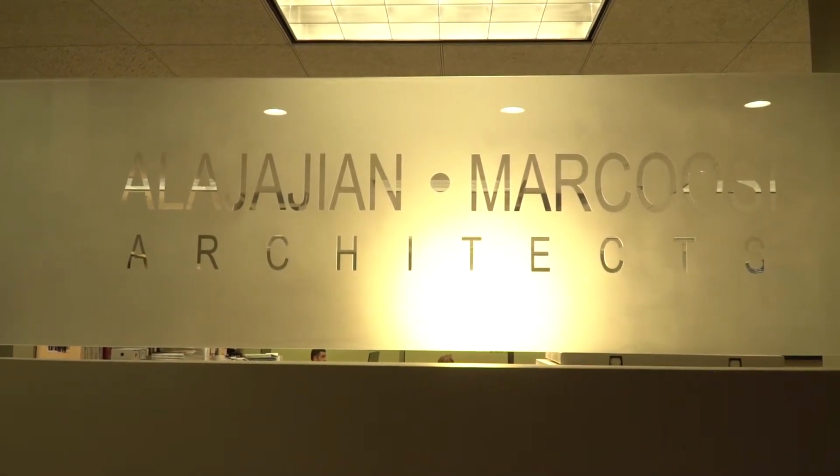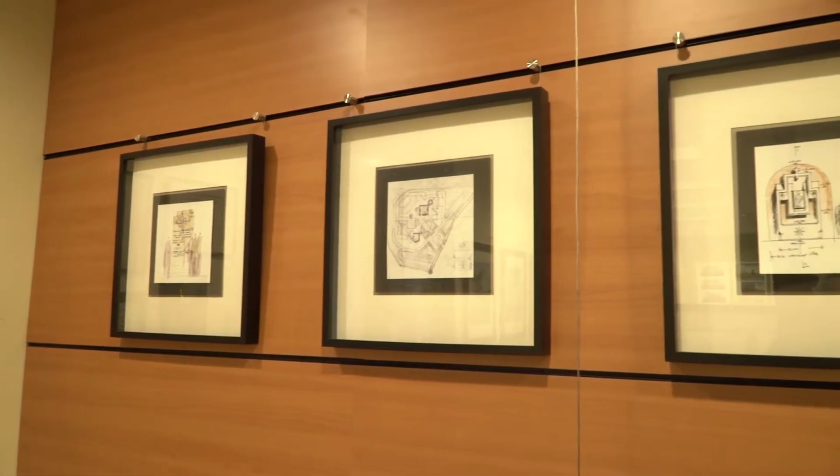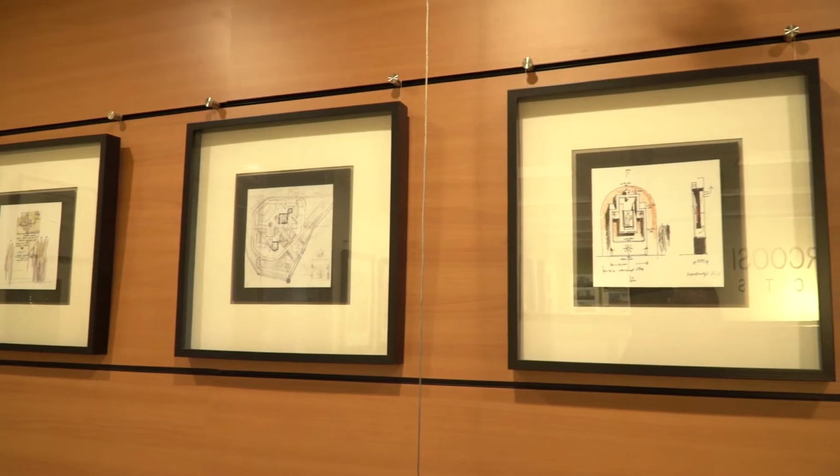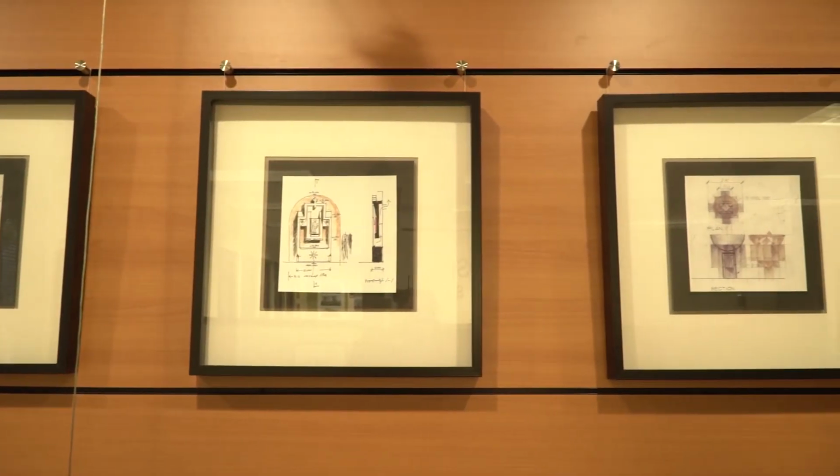Diversity, special attention to detail, professional attitude and skills of Alajajian Marcusi architects go beyond basic design. The Armenian American Museum concept designed by them will put Glendale on the map nationwide. Congratulations are in order on the iconic and inspiring design of this historic project.